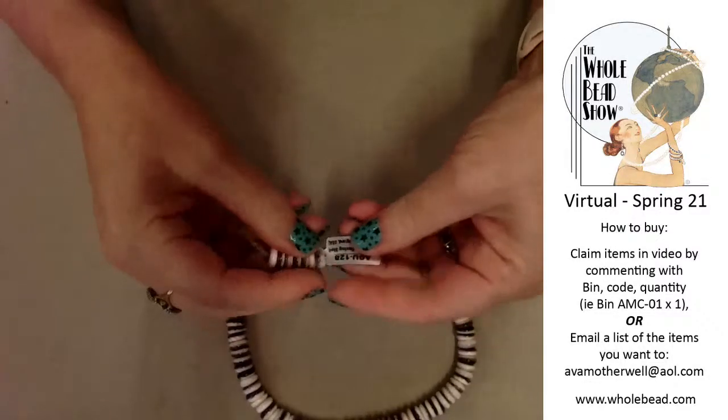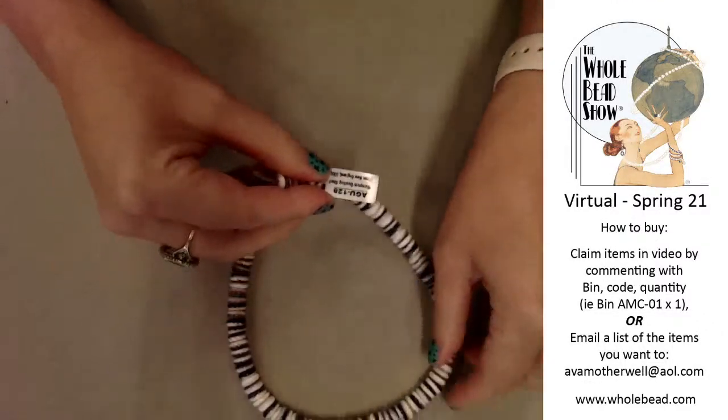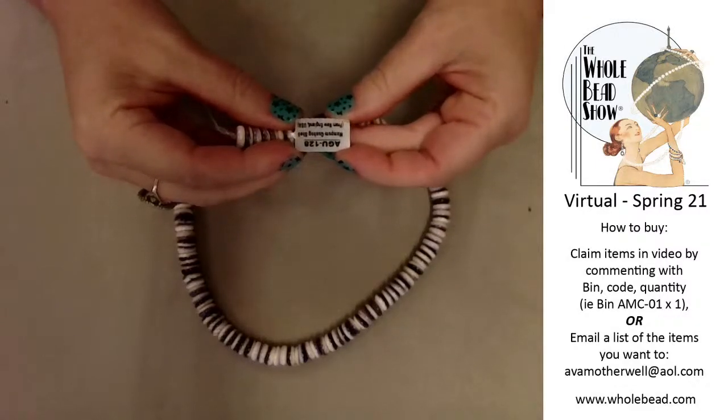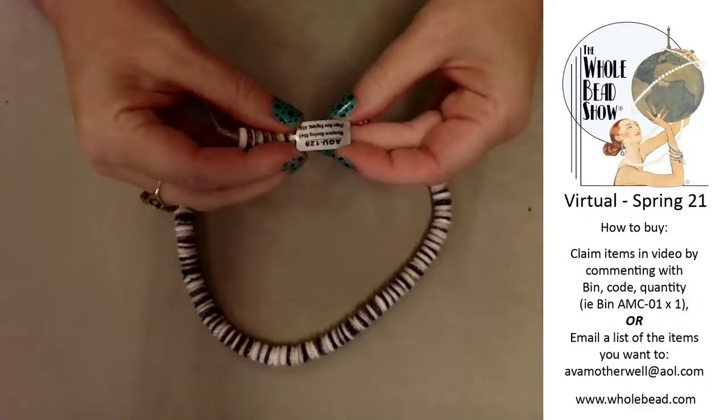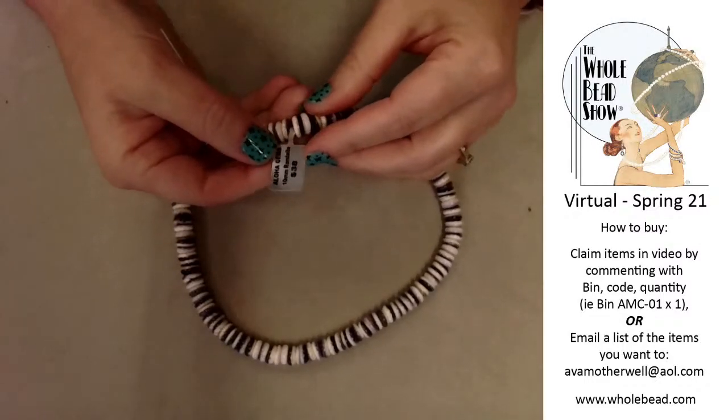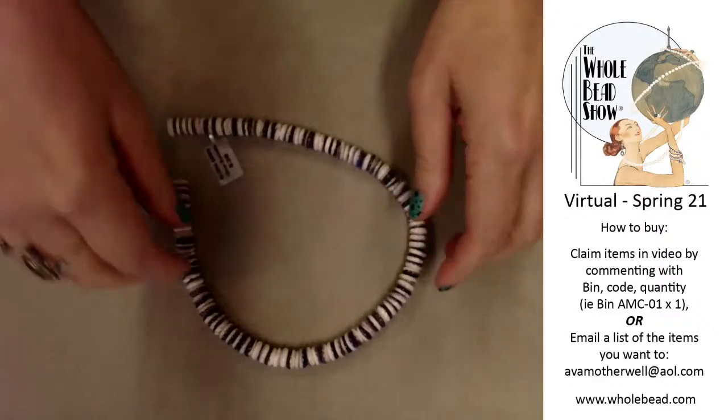Okay, this one, I don't have the larger tags for these, so I'll have to read these off to you. This one is AGU 128, and this is wampum shell, which is from New England. This strand is $38.